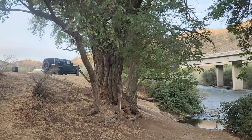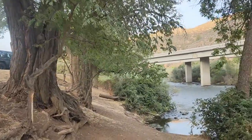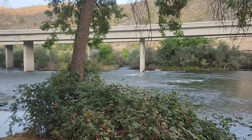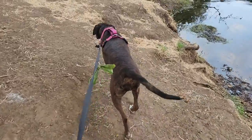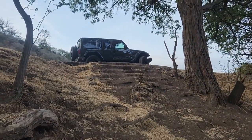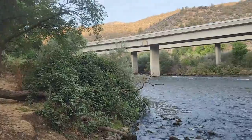Well, Remi and I are out here at the Klamath River, right adjacent, on the opposite side of I-5 from a rest area, and just coming out for a little walk around outside today and just checking it out. So here's Remi and I, there's the Jeep up there, and the Klamath River.